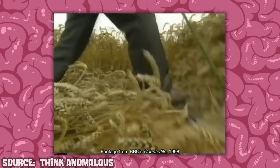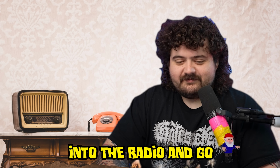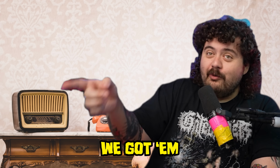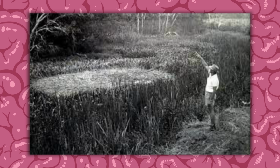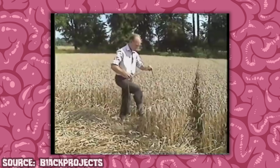Doug and Dave said that they conceived the hoax in 1978 while sitting in a pub near Cheesefoot Head. That turned into 13 years of you doing that. Imagine doing that 30 times each summer and being like, this is hilarious. They said they would tune into the radio and be like, oh my God. They were inspired by the UFO sightings in Australia, and they decided to flatten some corn to make it appear that a UFO had landed.